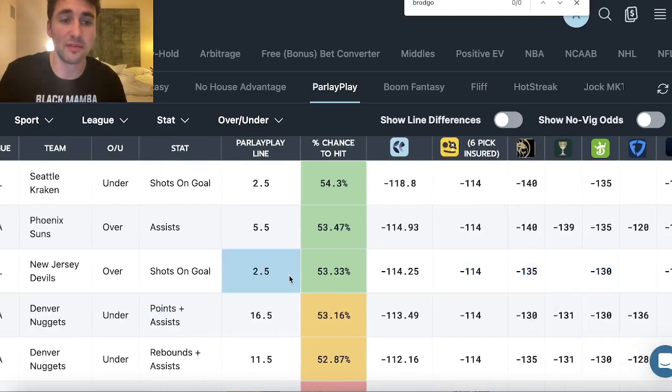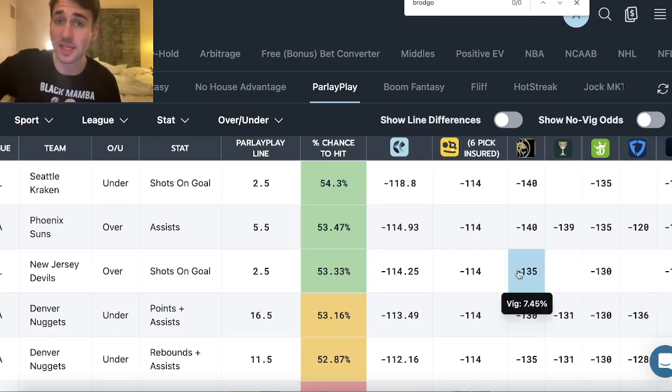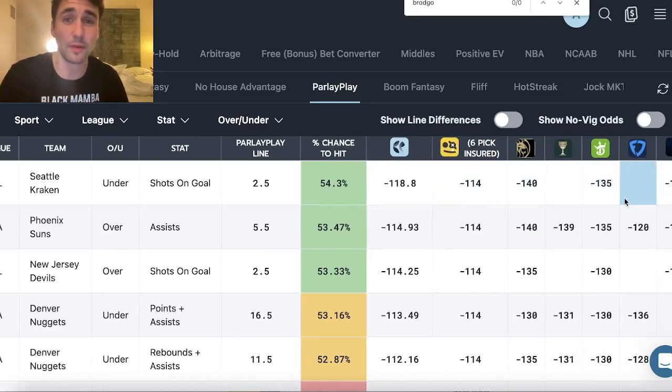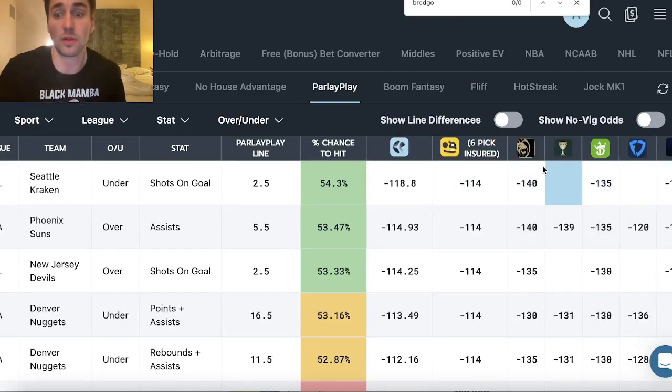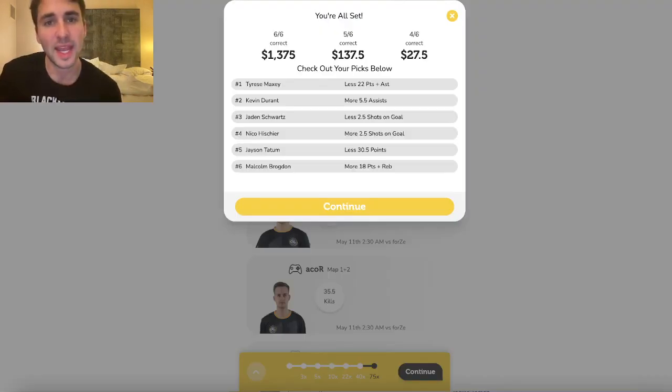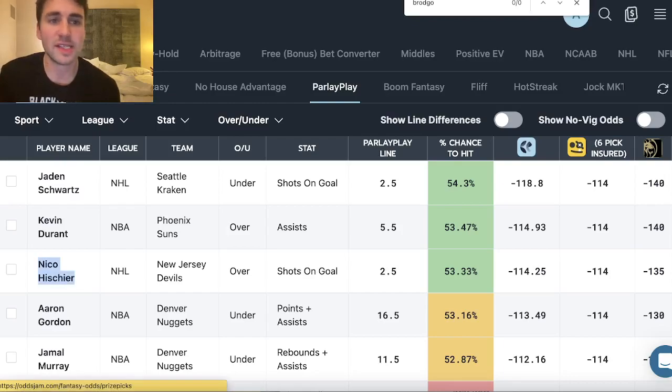All the sportsbooks have Nico's over heavily favored, right? The sportsbooks have his over juiced around minus 135 odds. His over is the favorite outcome, so we want to take his over. For Jaden Schwartz, sportsbooks have his under favored, right? So as data-driven, sharp sports bettors, we want to take his under. All the books have his under favored around minus 140 odds, so that's a great player prop to go with on Parlay Play. And again, on PrizePicks, you're going to see different plays.